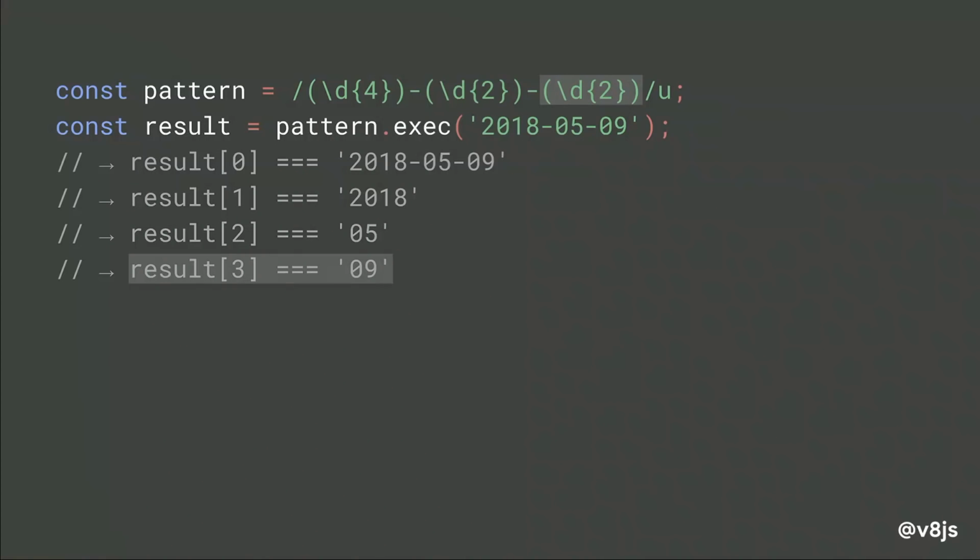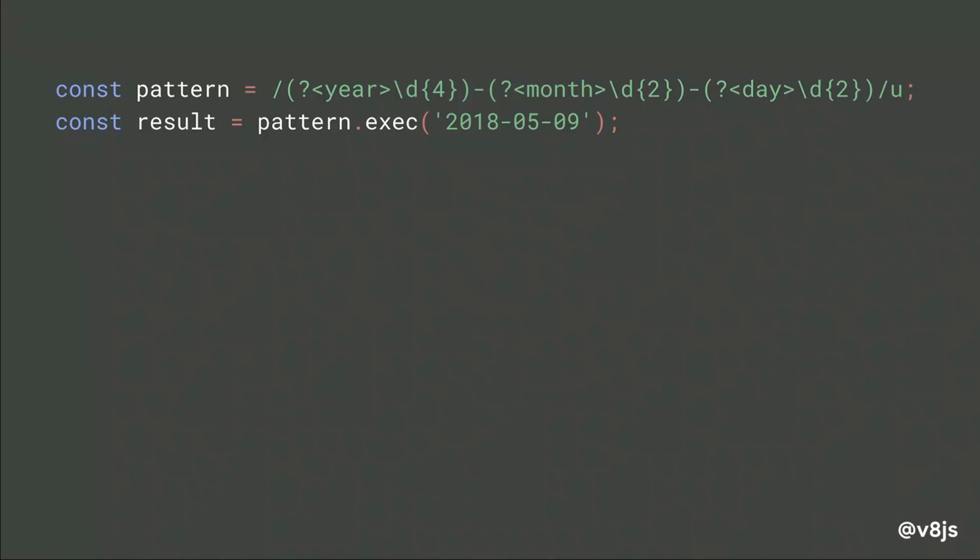Imagine adding a new capture group to the start of the pattern. Then all the existing indexes shift, and all the code relying on the ordering has to be updated. A new feature makes it possible to assign a name to each capture group. So this makes the regular expression itself more readable because it clarifies what each group stands for.